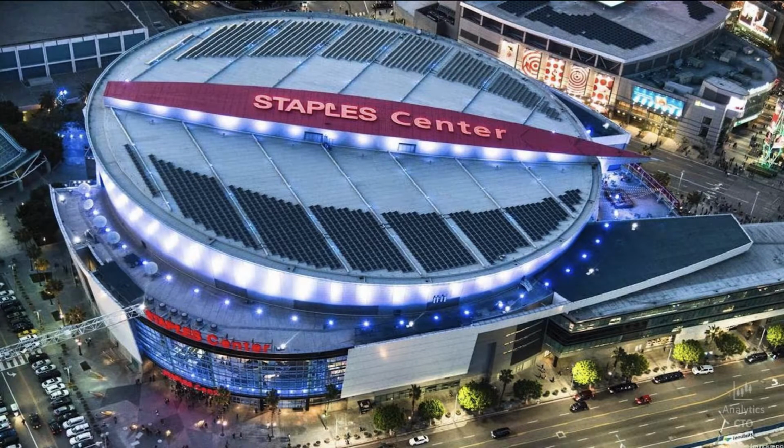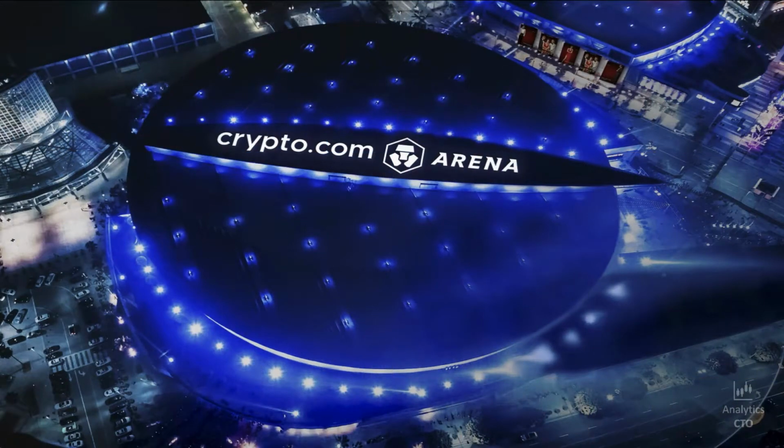And to top it all off, on December 25th, 2021, the iconic Staples Center in Los Angeles, California will be renamed to the Crypto.com Arena. That's right, Crypto.com has acquired the naming rights for this legendary sports venue for the next 20 years.